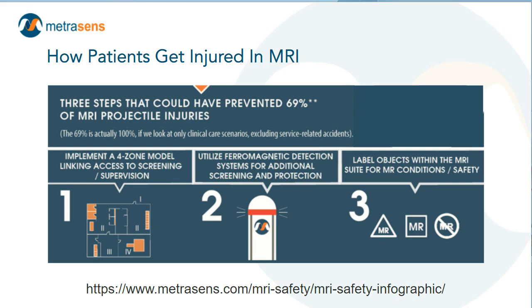For projectiles, the three preventions that we chose from the ACR guidance document were the use of the ACR 4 zone access controls and supervision, the use of ferromagnetic detection, and the use of conspicuous labeling of MR conditionality of objects, materials, devices. When we looked at all of the projectile accidents for a 2-year period, it appeared as though one or more of these preventions likely would have stopped 69% of the projectile injury accidents that were reported to the US FDA. 69%. The curious thing is that the 31% that this wouldn't have prevented, they were all service personnel, people who should know better working around the MRI equipment, that probably would have ignored these preventions anyway. So if we were looking just at a clinical setting, this would have had 100% effectiveness.